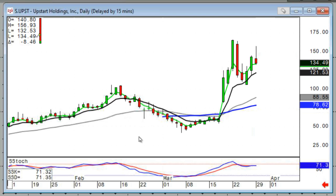UPST. That gets a little bit iffy. So here's an important analysis. If it opens positive, trades positive, you got a J hook. If it opens lower, you've got a drifting sideways move. All right.